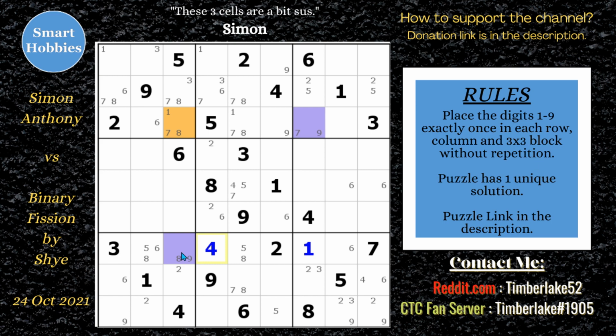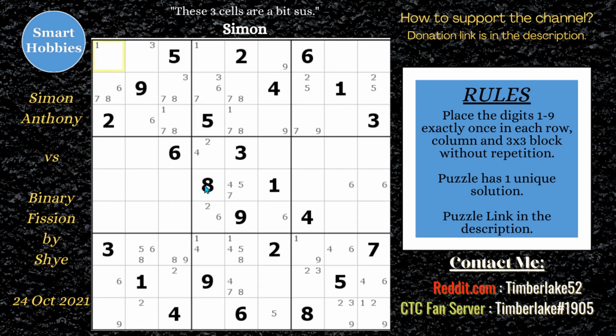So now we're going to get to our first what if moment. What if Simon didn't see this technique? How else could you solve or get past this point in the puzzle? And I'll show you that right now. Well, believe it or not, there is another advanced strategy that Simon could have spotted with the candidates he had placed that would have helped him crack this part of the puzzle. Not nearly as cool or elegant as Shye's intended pattern of this almost XY-Wing, but it is a WXYZ wing. And I'll show you that right now.